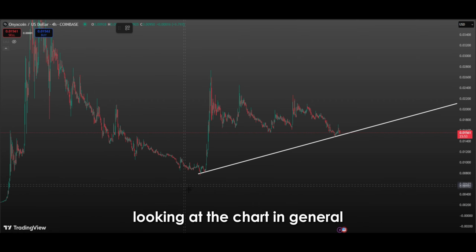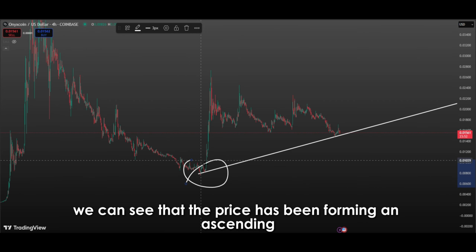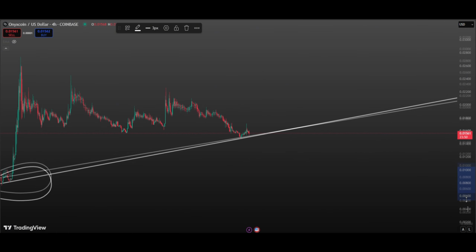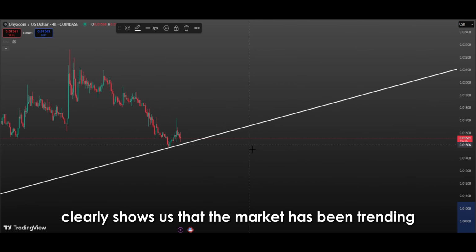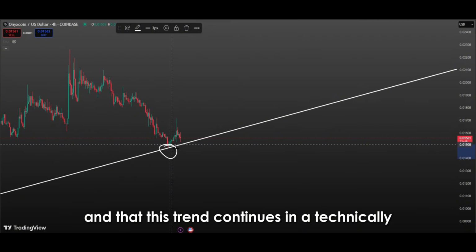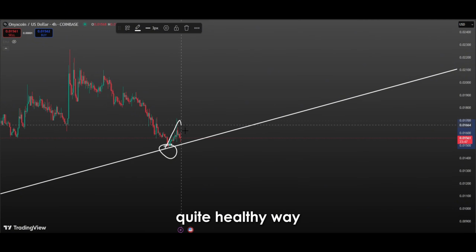Looking at the chart in general, we can see that the price has been forming an ascending trend channel in a very stable and decisive manner recently. This structure clearly shows us that the market has been trending strongly in favor of buyers recently, and that this trend continues in a technically quite healthy way.